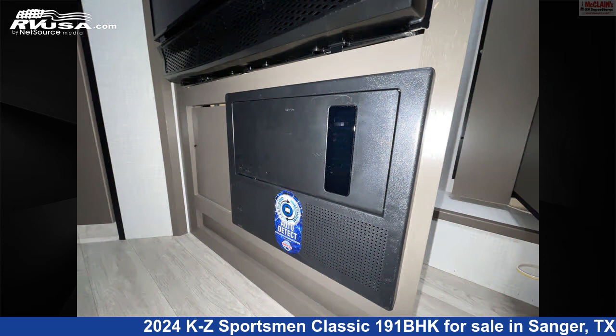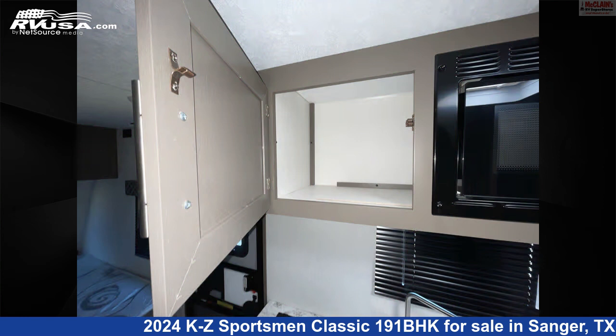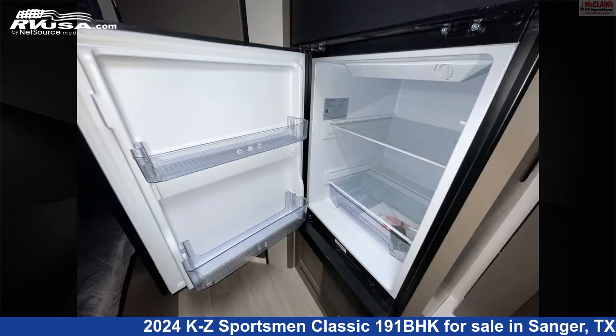This new K-Z is 22 feet 1 inch in length and features sleeps 5, leveling jacks, water heater, stovetop burner, refrigerator, air conditioning, spare tire kit, smoke detector, skylight, slide-out, awning, and 20 gallons fresh water capacity.